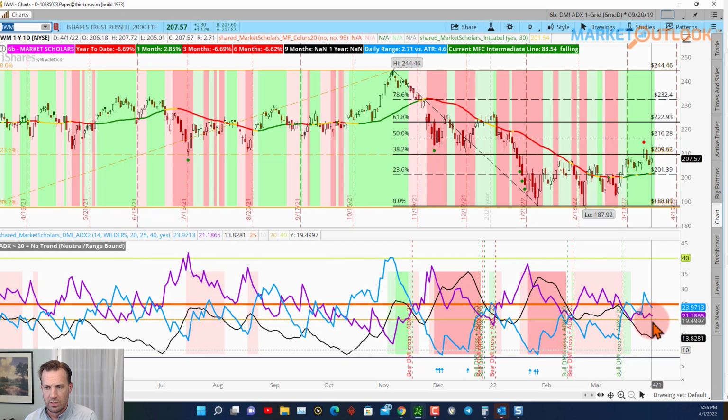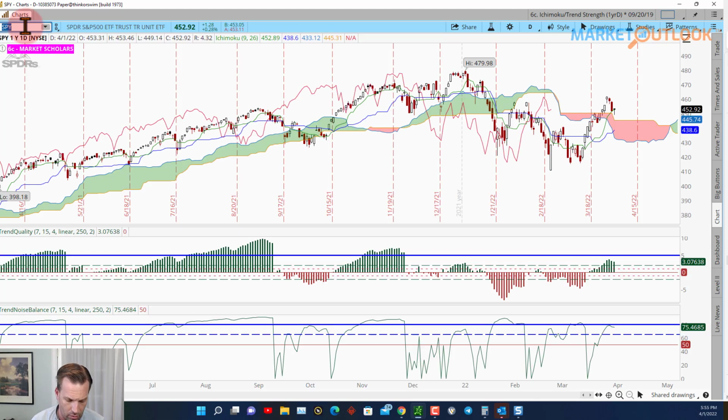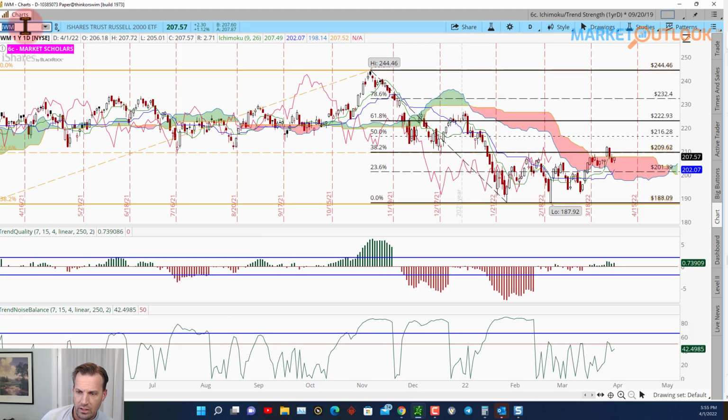And you can see the negative indicators won't go below 25, so it can't really establish any kind of trend. It's very trendless right now. When you look at its indicator here, we can't get anything going above 50. It's very noisy. We're back in the cloud after this kind of false breakout, back towards that green line.